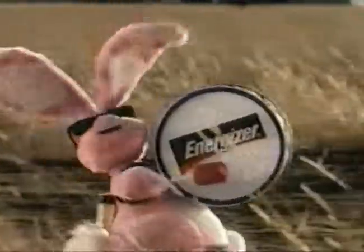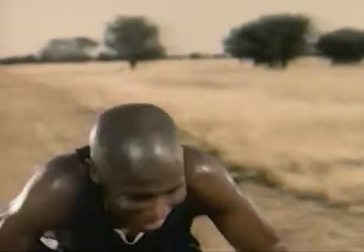Still going. Energizer. Keeps going and going and going.